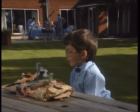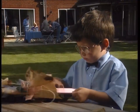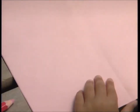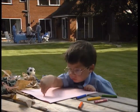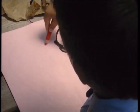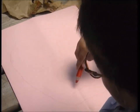I got to open it. Yeah. I wonder what it's going to be. Oh, it's a big, big card. And some colouring pencils. Oh, look. I wonder what he's drawing. Oh, regarde, c'est un bébé. Oh, yeah. It's the baby.